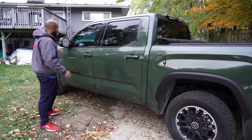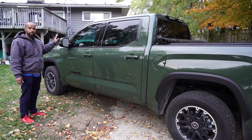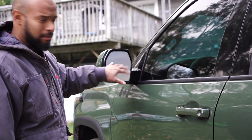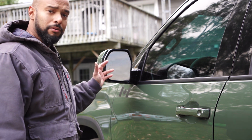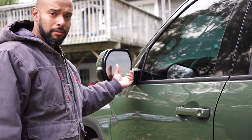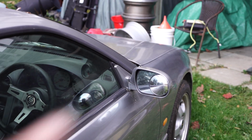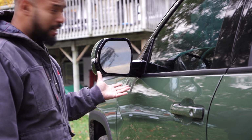Okay, in terms of the doors, first of all, let's start from this mirror. This mirror has a blind spot detector in it, and it's a heated mirror. One thing I'm gonna say is the mirror is big enough that you don't need a separate blind spot mirror. Those mirrors that I use in all my cars, something like this guy. In the Tundra, you don't need it because this thing is massive.